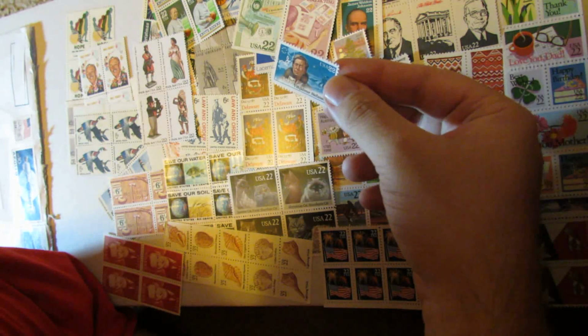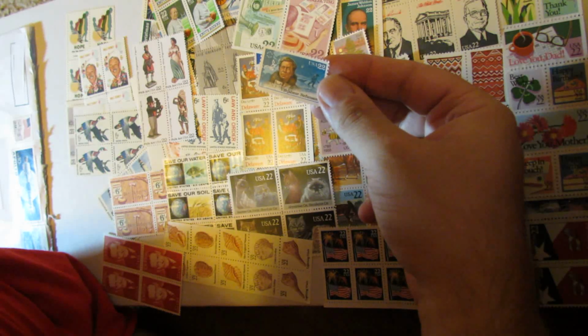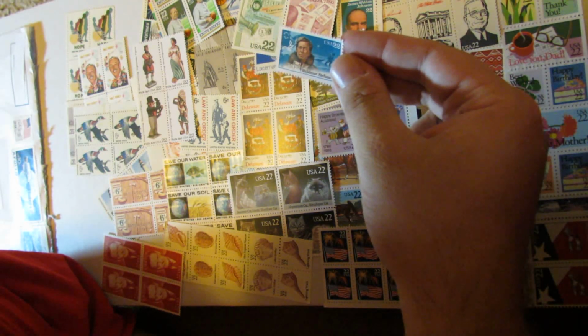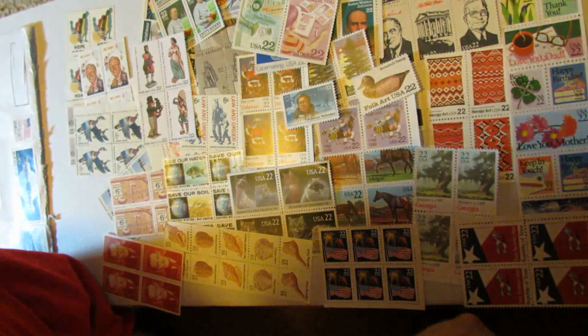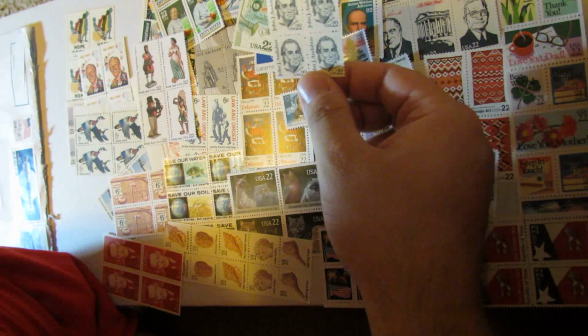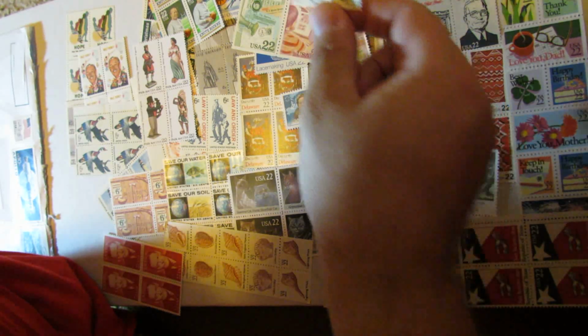We have Vilhjalmur Stefansson. There's someone from history that I was never taught about, so I don't know who that is. Need to look him up. And this looks to be our last stamp here. We've got John J. Audubon, who I guess was the founder of the Audubon Society.